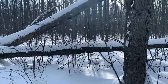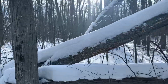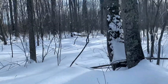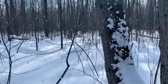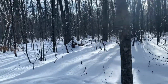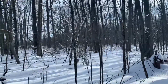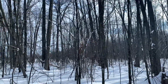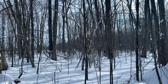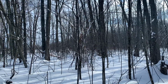There's lots of resources around here to build a shelter. Lots of falling down trees that are already dead, so that's a good thing. So just beyond this line of woods, we're gonna come to a field, and just on the other side of that field is where I'd like to go to see about building the shelter. Far enough away from my home where I get a good hike in. So let's go there.